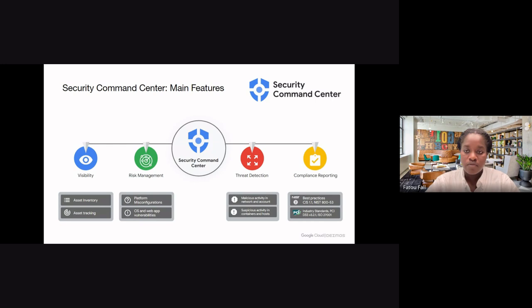Our solution has 4 main features. The first one will be visibility. It will give you a view of what resources you have deployed in your Google Cloud platform, and you'll also be able to track any change made in your Google Cloud environment, which gives you visibility of what's happening at the moment in my environment. We also have the risk management functionality. Basically, it will give you insight on any misconfiguration happening in your Google Cloud, or if you have any OS vulnerability or web app vulnerability.